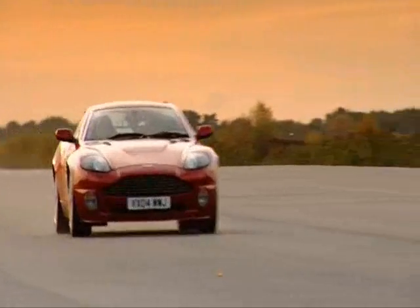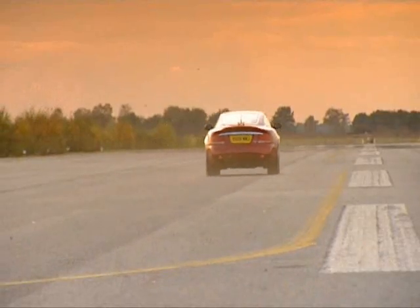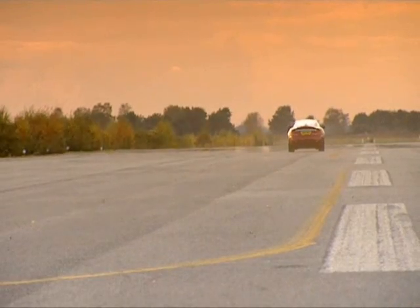But I do know that it's one thing to own a 200-mile-an-hour car. It's quite another finding somewhere to max it.